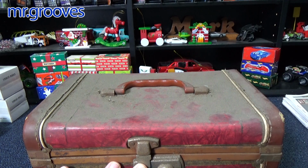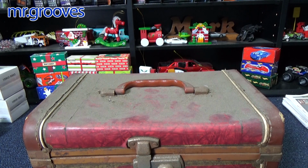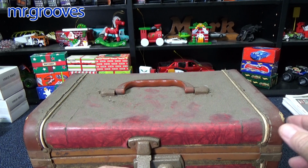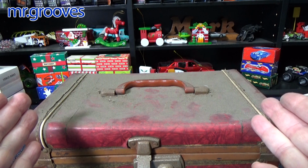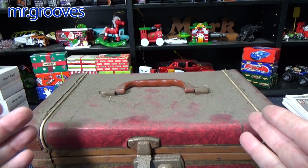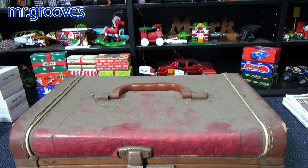When I got it, I popped it open, and at the time, I kind of saw some cars that were kind of modern. And I thought, well, you know what? Maybe there isn't that much of a surprise inside. This is the first time I've opened this up in 15 years. I don't know what's in it. I don't remember. I know there's some mix of brands. And so we're going to check this out.